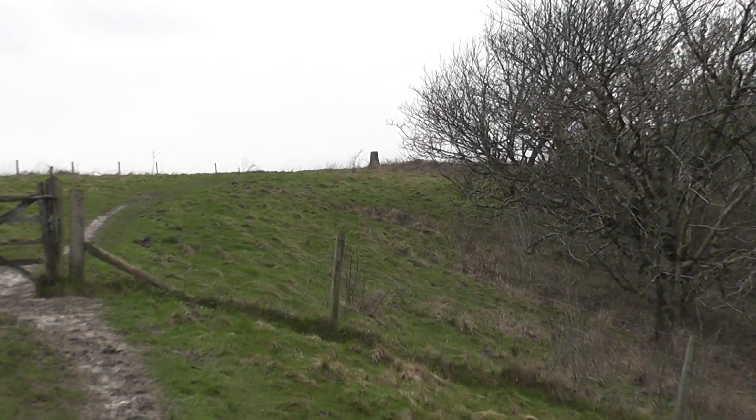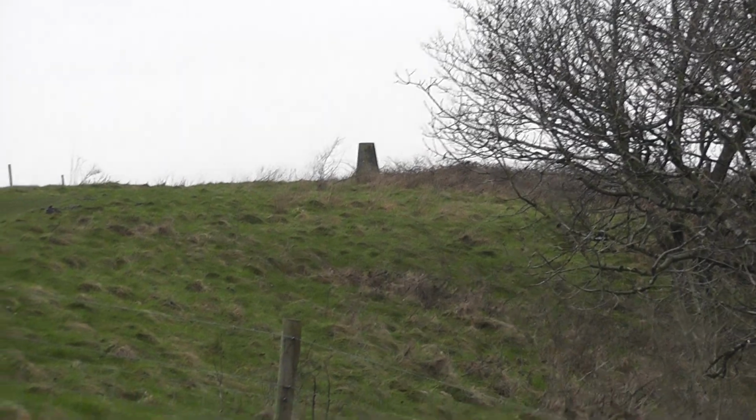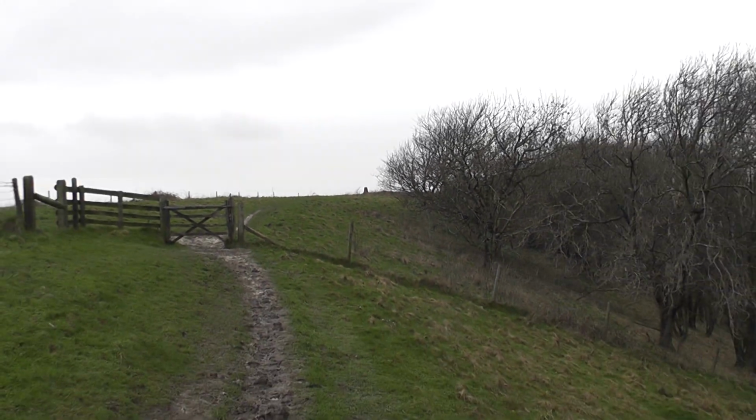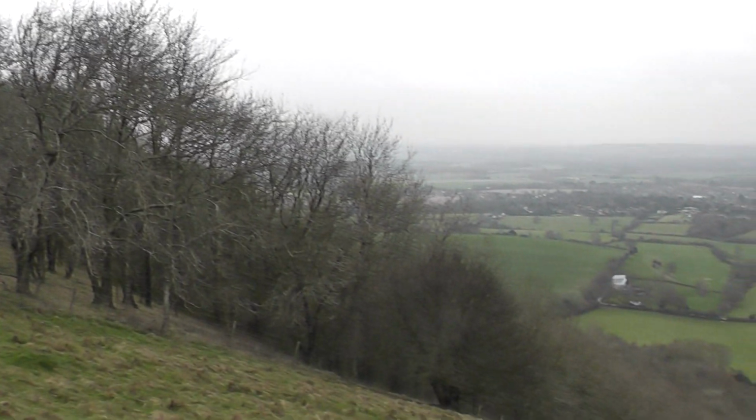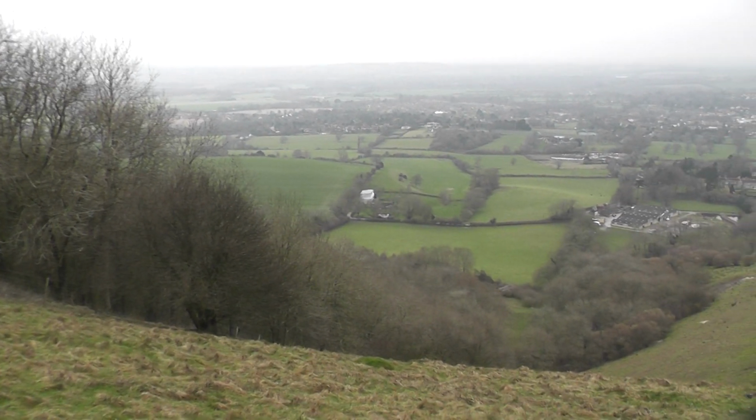This is at a point near Kithurst Hill, and there's the trig point over there, which is why I know we're 213 metres up. Almost 4 o'clock now, so getting pressed for time actually. Not convinced this is only a 10.5 mile walk.